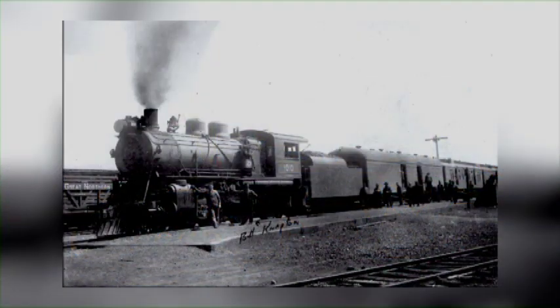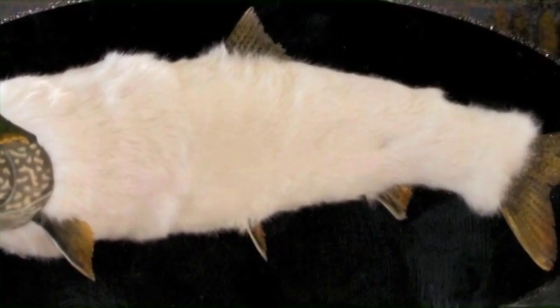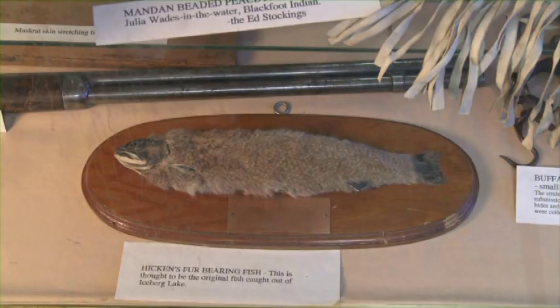We could not leave the Stumptown Historical Society without inquiring into the origins and evolution of the fur-bearing trout. Jill mercifully gives us the Cliff Notes version of the story. One long, boring winter in Whitefish, which happens, a local taxidermist created a fur-covered fish, whatever the proper term is.